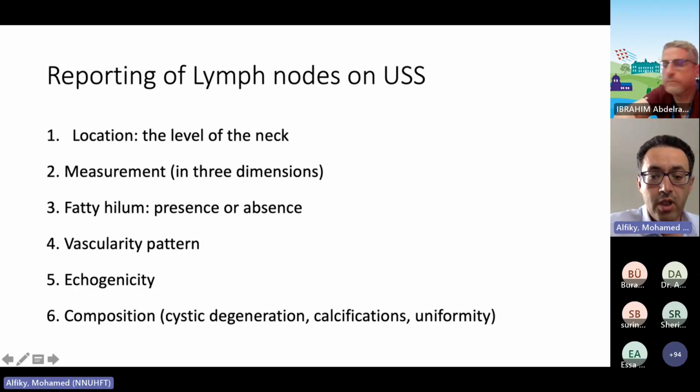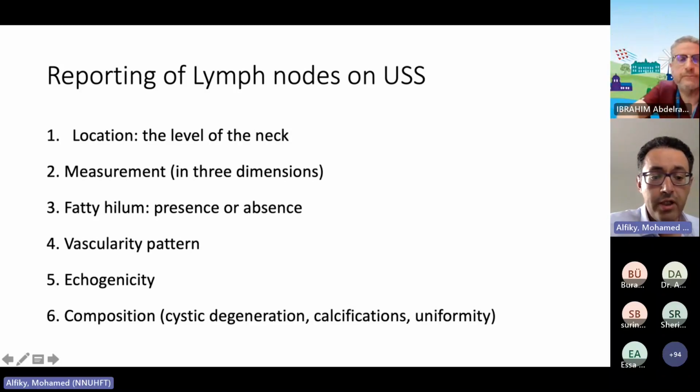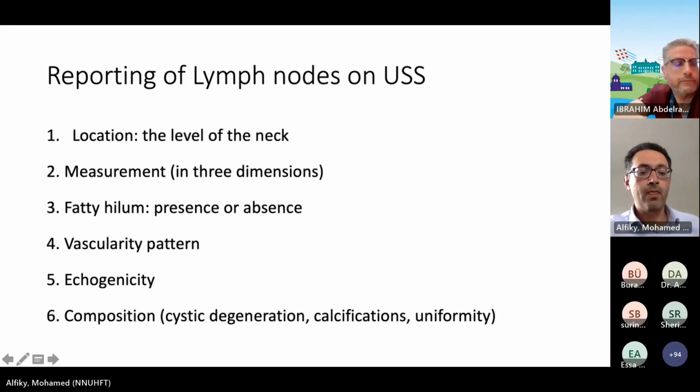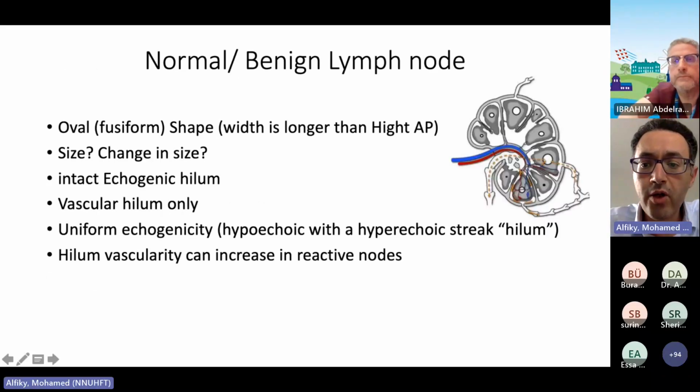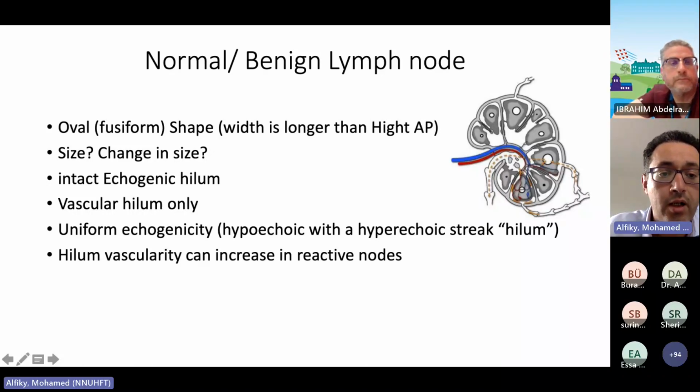Also, you need to comment on the echogenicity of the lymph node. Are there any cystic components? Are there any calcifications? Is it uniform or not? So a normal looking lymph node will look oval, and this is a very important sign, like a fusiform shape, and is wider than longer.